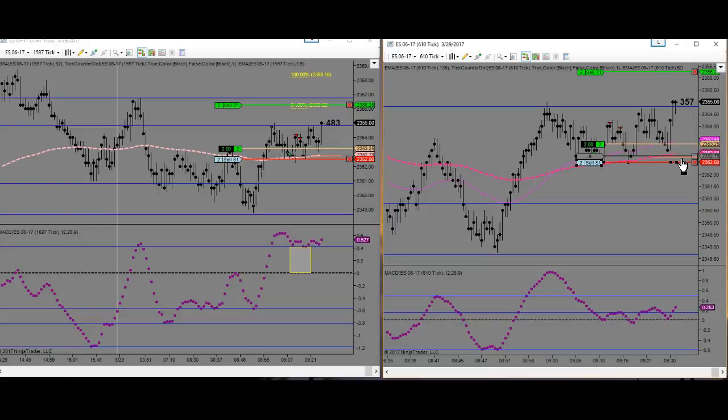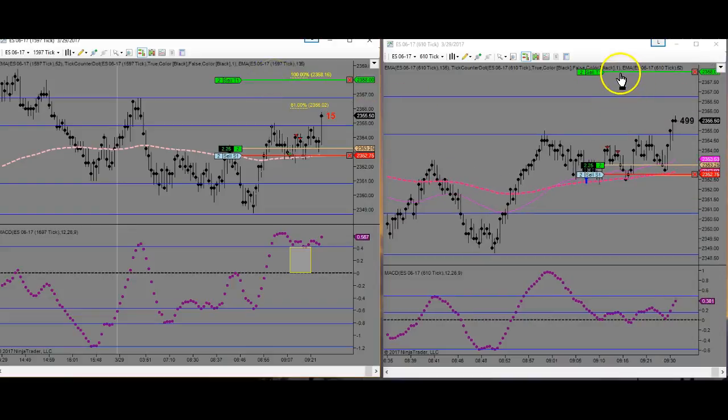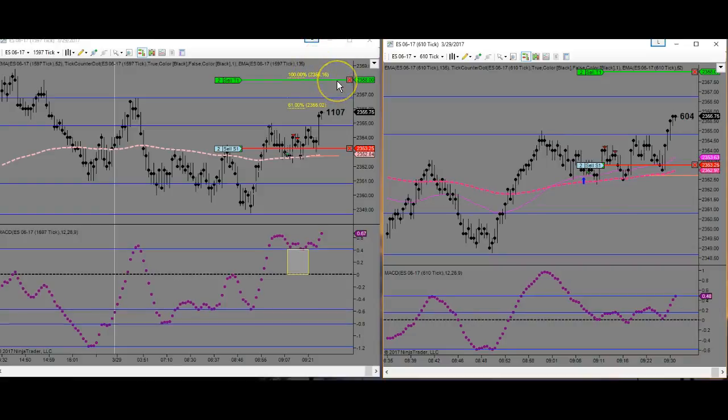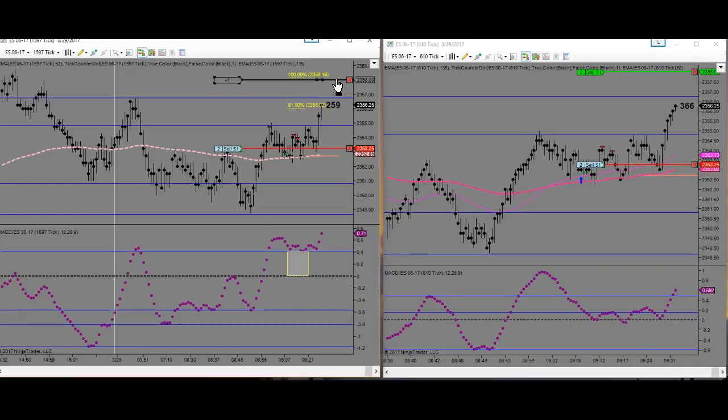Push up past there, we go a tick behind the low. There we go. Oh yeah, let's go ahead and move this up just so we can be prepared. Our risk is now to break even. Watching what these bars do. Still closing at the top. MACD's strong up. It's getting into our 61%. There's a lot of strength up in the MACDs on both of these.